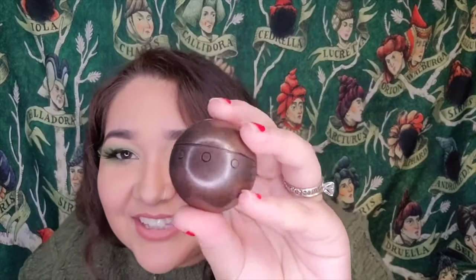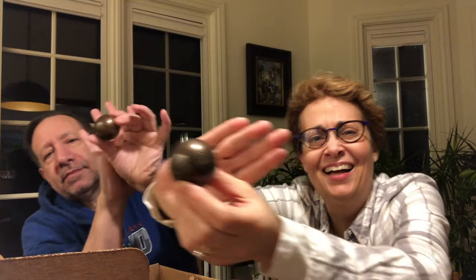So here is a close-up look at the two balls. They are metal balls and they do look like, I believe it's the bludgers if I remember right. So yeah, look at them. These are the little bludgers. Whoa, who does that? Everybody! Wait, let me see. Oh yeah! Okay. Aren't these those things you work with? Use them a few times.